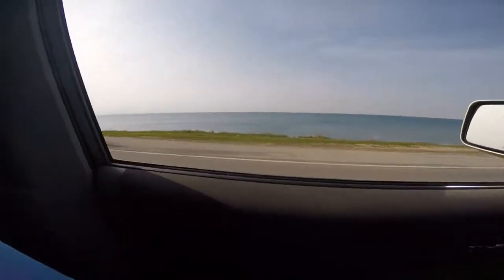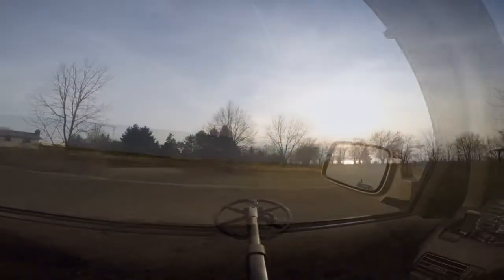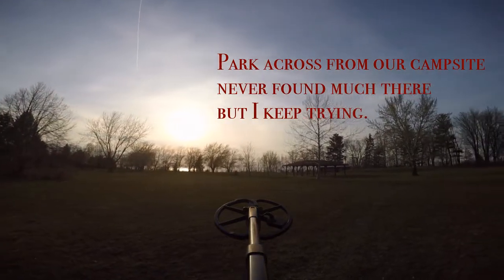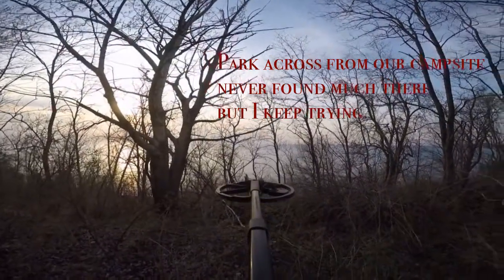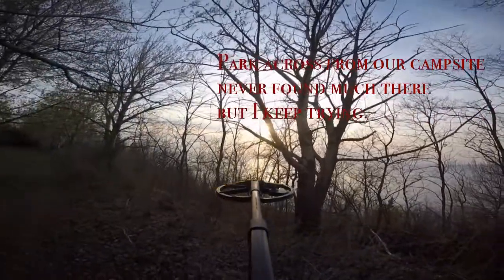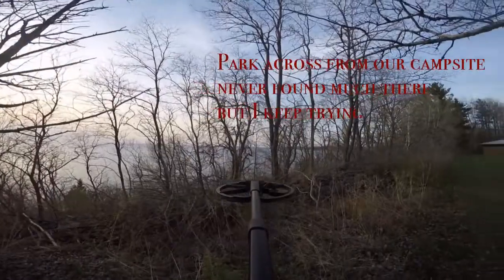And here's a view of the beach side of the park I just came from. So, always nice out here. Looking down at the Lake Huron. Nice sight from up here. There's a trail back over there that brings you right down to the beach. Really nice down here.